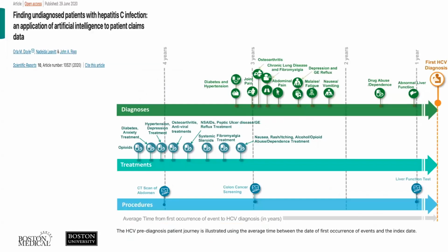And this was an article that just came out in 2020, actually, I guess 4 years ago, which talks about how, at least based on modeling, it takes a really long time to get people a diagnosis of hepatitis C. There are so many things that happen in the course of their life. And in this modeling study, it suggested about 4 years between infection and Hep C diagnosis.